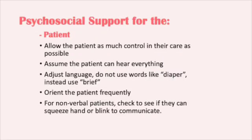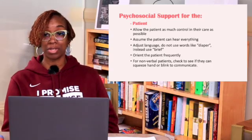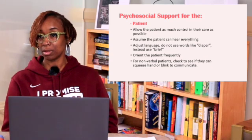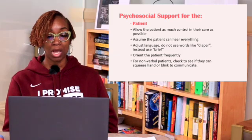So some things to keep in mind at the end of life for psychosocial and spiritual issues. Allow the patient as much control in their care as possible, and assume that they can hear everything. We always tell family members that's usually the last sense that goes when things start to shut down.